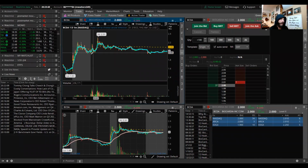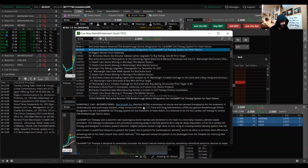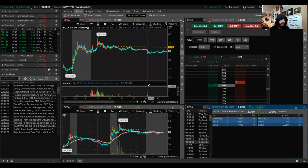And that's the pre-market. So at 8 a.m., there was a news release. BioCardia receives FDA breakthrough device designation for cell therapy system for heart failure. FDA breakthrough. Okay. This to me is a decent enough catalyst for me to get 10 to 20 cents. That's all I'm looking for is 10 cents on 2,000 shares is $200. So I got what, 8 cents of profit, just about 9 cents, and got $180 of profit.